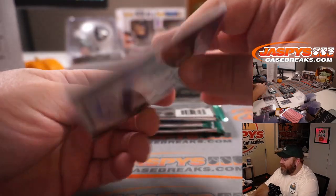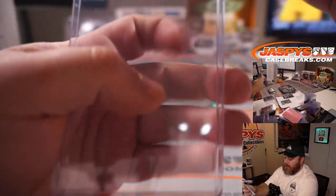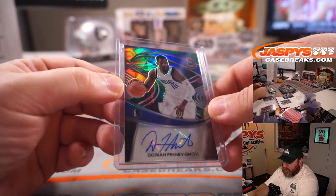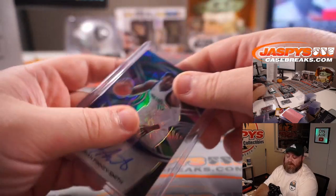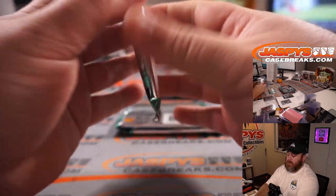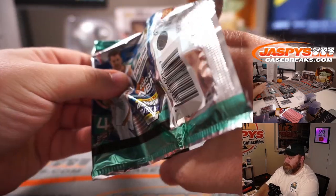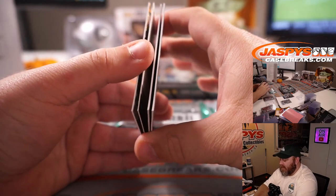That is 1 out of 5. Nice card. Wish that was Luka. That'd be huge. Little marble, 1 out of 5, Dorian Finney-Smith. This one's thin. Maybe redemption? Looks like it is.